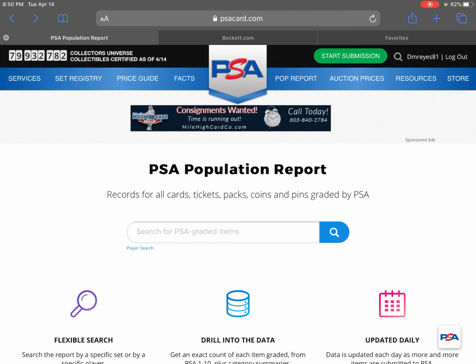We're going to talk about PSA cards and also Beckett cards. Focus a little bit more on PSA with regards to the pop report and their auction prices. Now, when you hear me talk about pop reports on the podcast, this is what I'm talking about: how many PSA 10s or 9s of a particular card. So that's exactly what we're going to do.